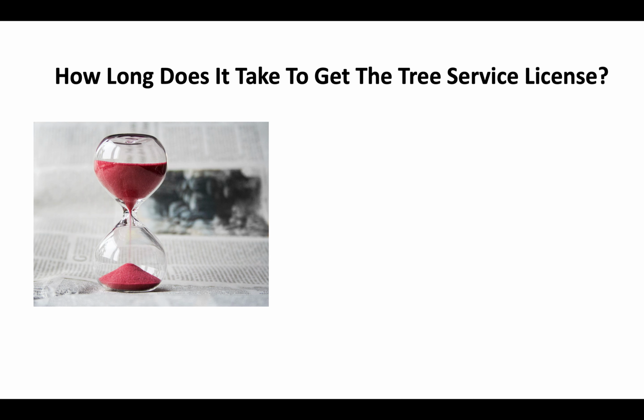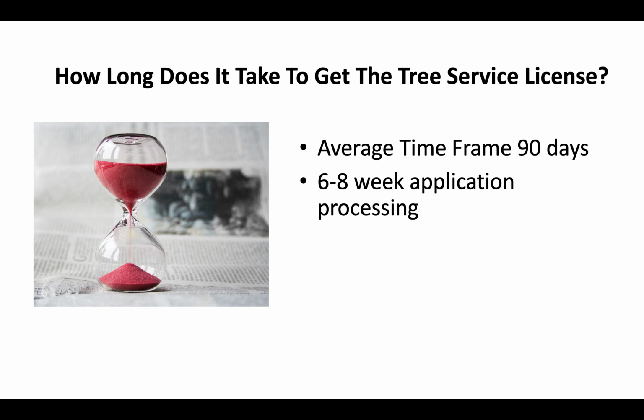Now, typically it takes about 90 days to get the tree service license. You're looking at an application processing time of generally between 6 and 8 weeks, and then maybe another 3 to 4 weeks before you go and take your test. Now, this time frame can fluctuate based on a variety of different factors. To see the most up-to-date time frames, you can actually check the CSLB website. They have it posted there, but generally you're looking at about a 90-day time frame.